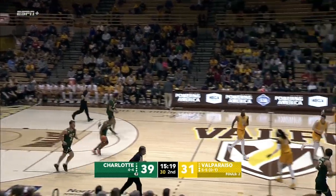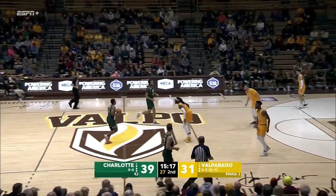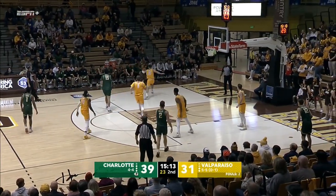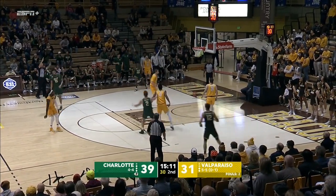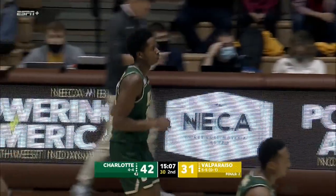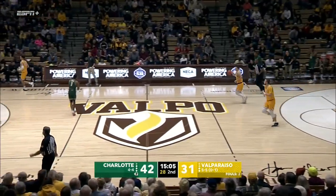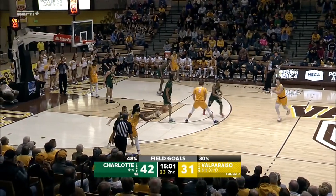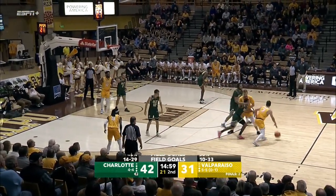And Charlotte in great shape right now. Up 8, and Valpo really struggling offensively. Khalifa makes the pass. Braswell, 2 in a row. He's their best pure spot-up shooter. Yeah, and sometimes it takes one good open look to really, your eyes start to get big, the basket gets a little bigger. They're gonna have to find him quick.